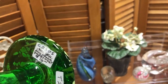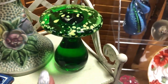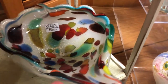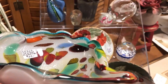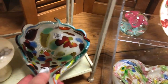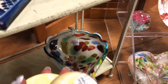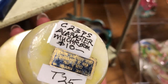$16? Oh, that's... I think that's worth more, too. That is worth more. There's another nice Murano. That's pretty nice, though. Leaf-shaped. I'll be more careful. There's another mushroom that looks like stone. Darn, I can't read what that says in there. Too worn off to read.